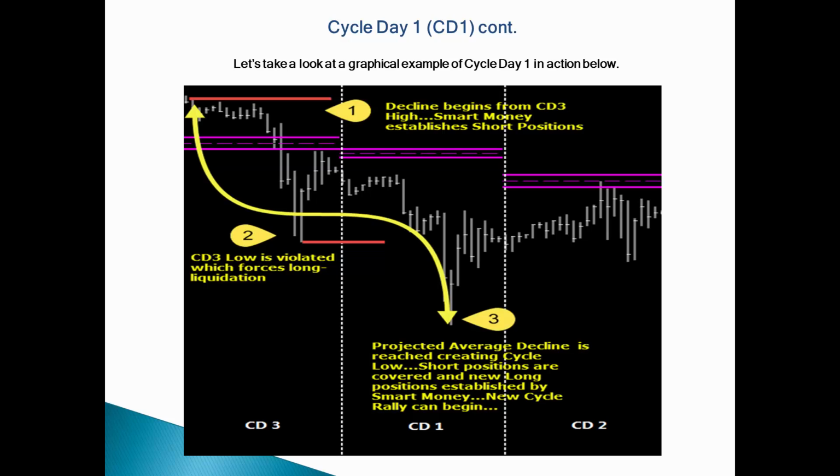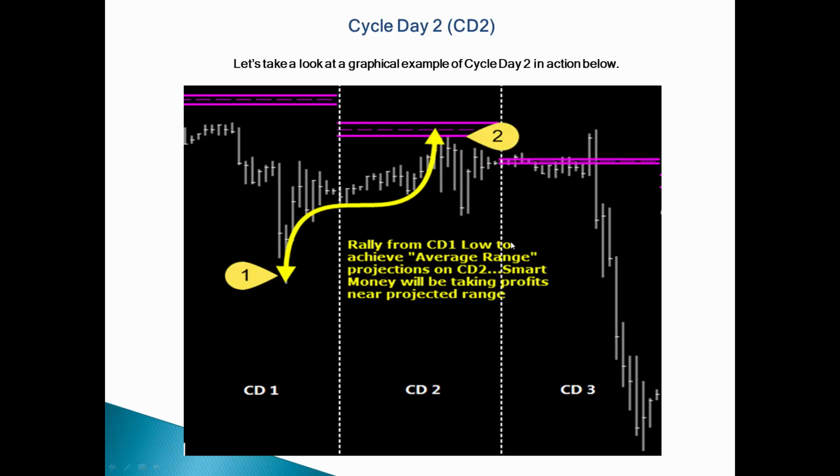Now, once those lows are established, new money, the new cycle rally can begin. So that transitions us into the next day, cycle day 2, and we'll talk about that now. So now on cycle day 2, remember where we were on cycle day 1. They forced some violations, pushing it to its low. Now the objective becomes to trade price higher in order to clean out the rest of the sellers.